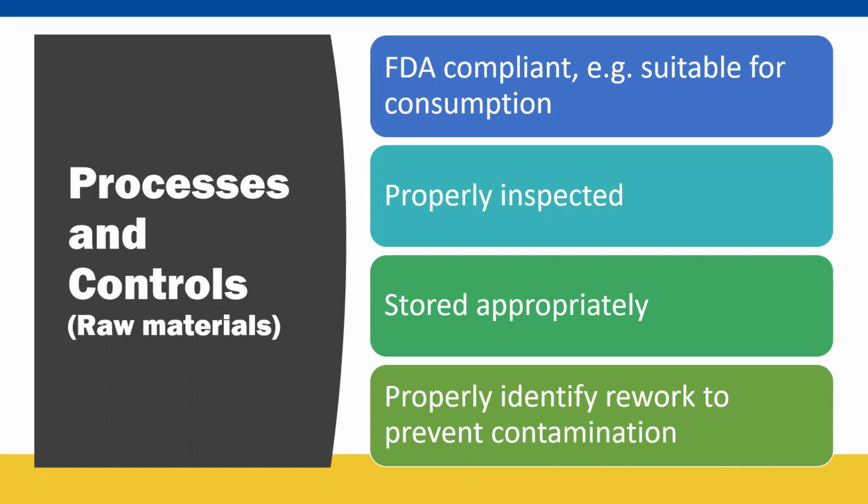Now, I don't know how many of you are familiar with rework, but sometimes there can be a mix-up where you have an improperly mixed formula. That could be salvageable into another baked mix, if we're talking about baking a product, but you need to make sure that you properly identify rework so you prevent contaminating another product. Or you realize it went into the wrong container. Let's say you dumped something into a container, it wasn't appropriate, it was mislabeled. You might be able to rework that and put it into another container. But make sure that you properly identify it so it doesn't get mixed up with other stuff.